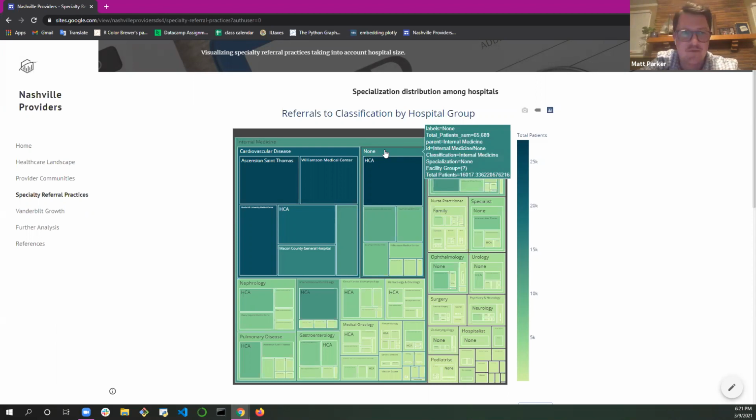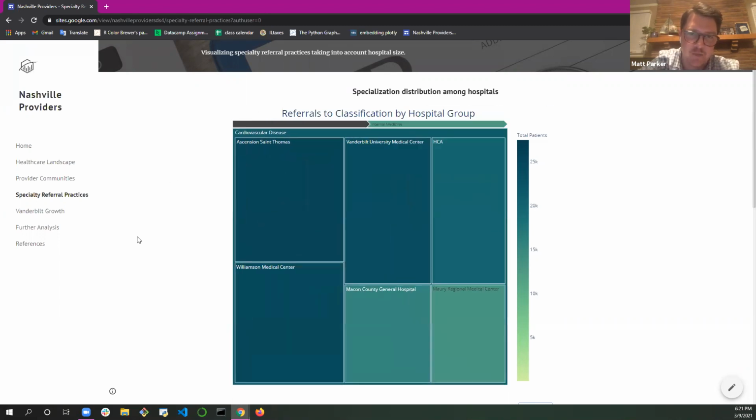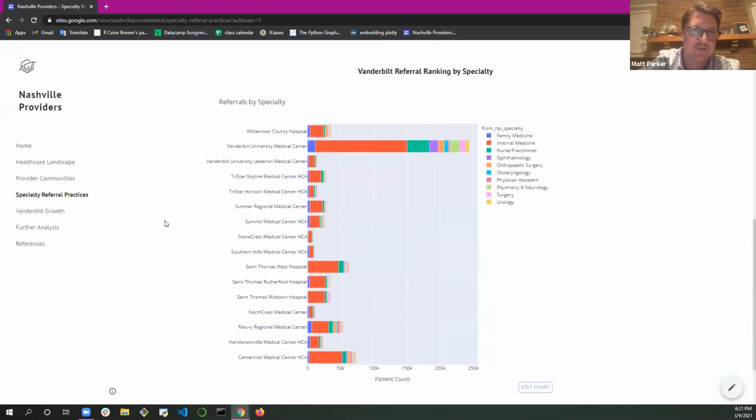And I did want to go ahead and point out that I mentioned that HCA and Vanderbilt tend to dominate most categories, but of course there are outliers. So within cardiovascular disease, you see that Ascension and Williamson Medical Center don't just compete, they actually win out the most in the largest classification. So I'm going to look at this a little bit deeper later on, but for now, we're going to move on to Taylor, who's going to take a more specified look at these hospitals.